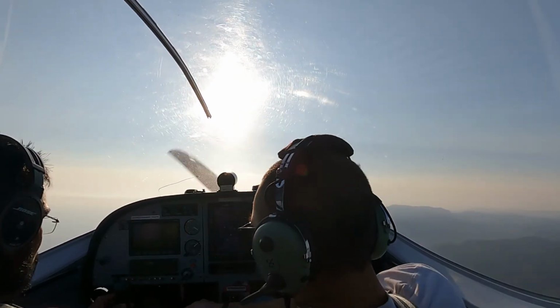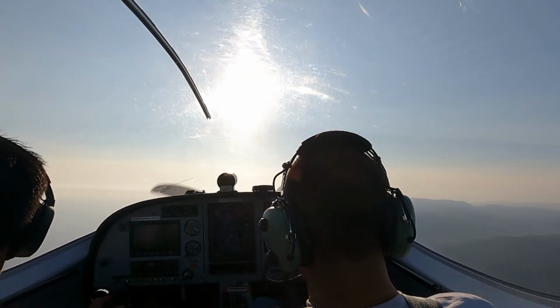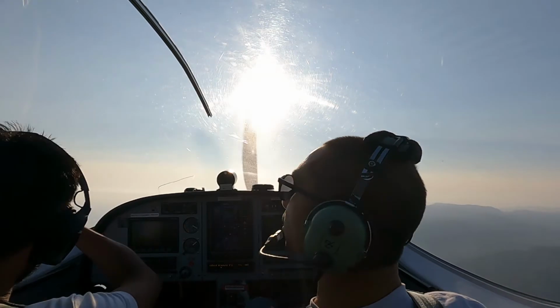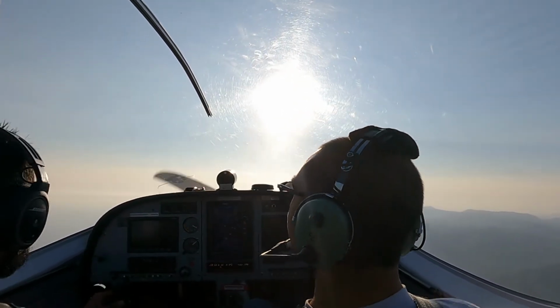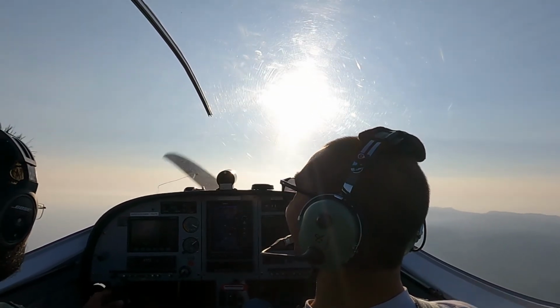Is it gonna grab it? Yeah. Oh, so traffic, 10 o'clock. Yeah, that's the yellow one. There. See there? I don't see it. Oh, that? Yeah. That's a UFO, man. Traffic passing off to your left now, no factor, contact Santa Monica Tower. 144.